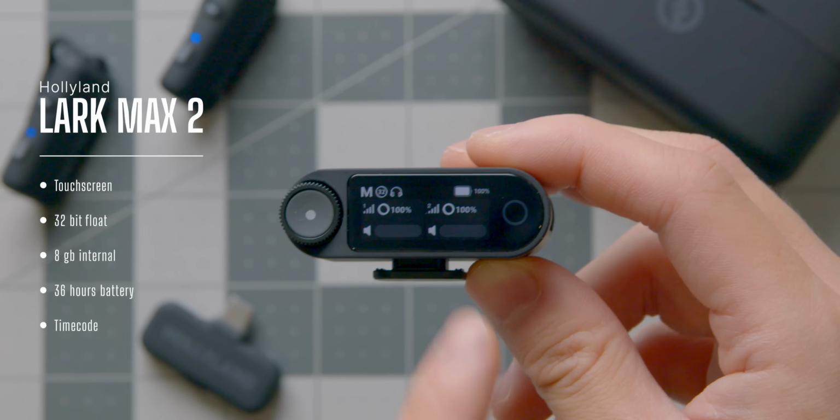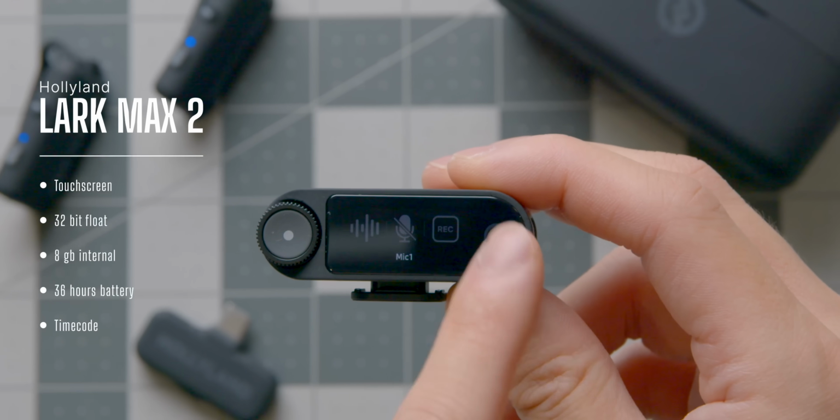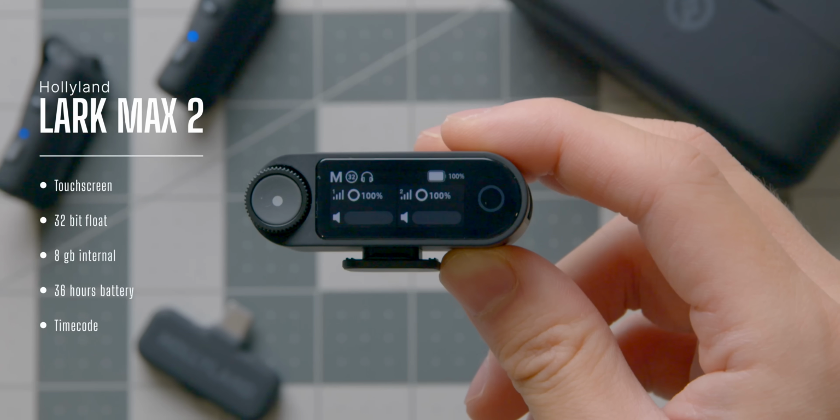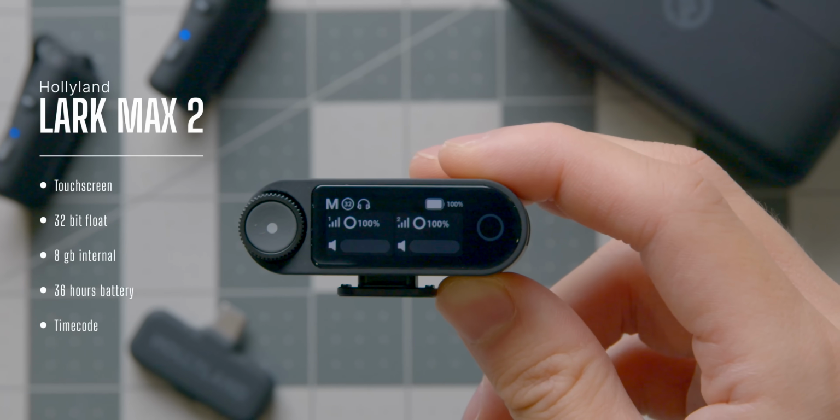The receiver has also responsive touchscreens. You can control everything without digging through terrible menus. I do think with all these features, it can be a bit overwhelming if you're not into audio or don't know how these things work. There's absolutely a learning curve though.